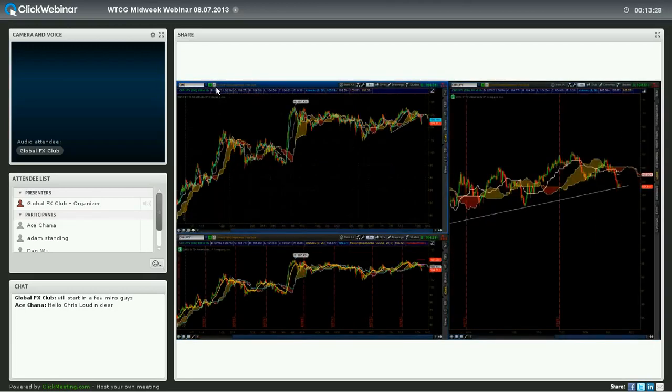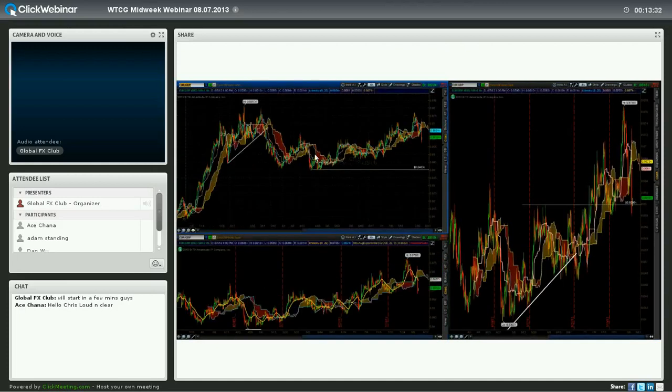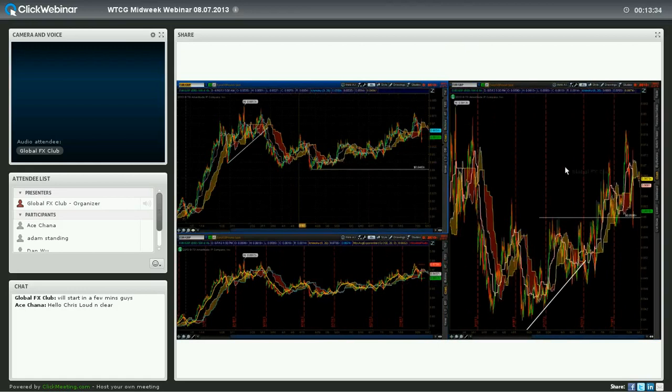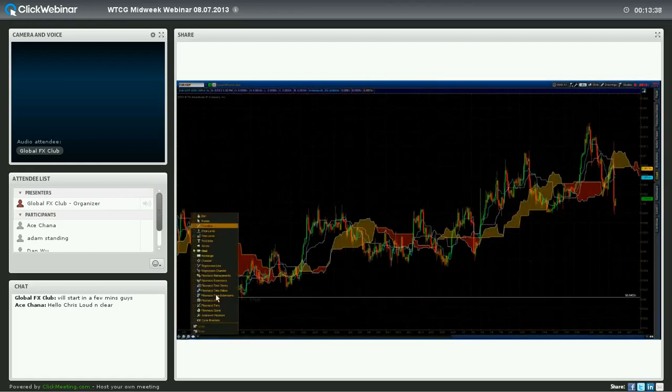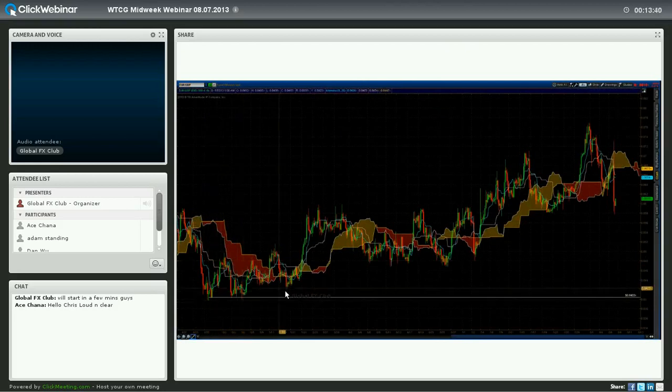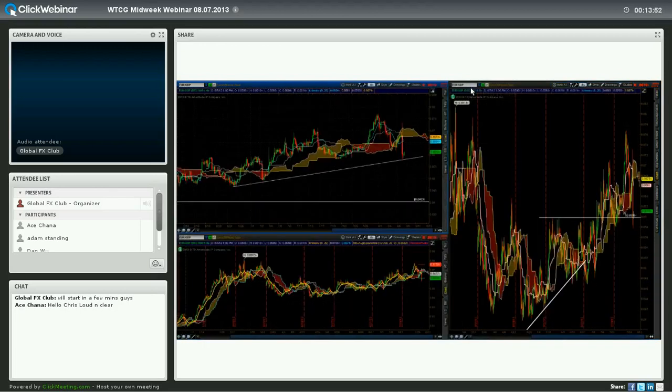Take a look at Euro Pound. I don't think I have any setups for Euro Pound at the moment. Nope, no setups for Euro Pound. Oh, we do have this trend line. Not in love with it. Not a big fan of Euro Pound right now.